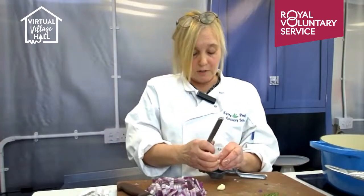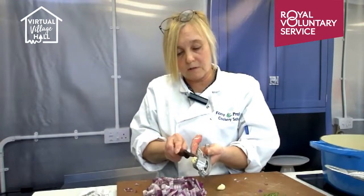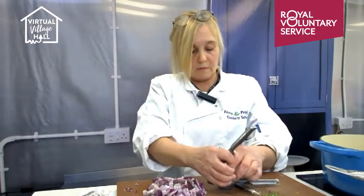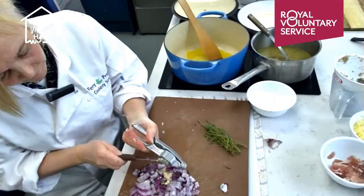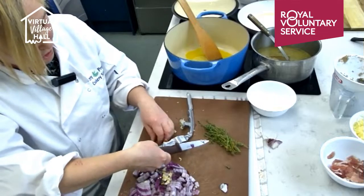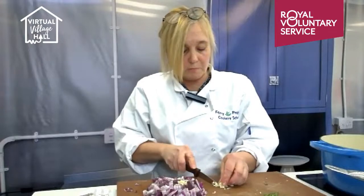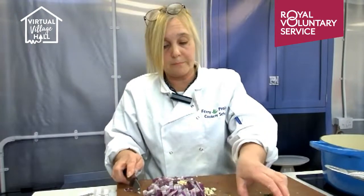I've also got some garlic. I've got a couple of cloves of garlic which I've taken the skin off. I'm just going to crush that on top of that onion. Do that one as well. And take those bits out. It's quite good to crush it. You get a bigger surface area, which means you get more flavour in the dish. But if you wanted to, you could just chop it.